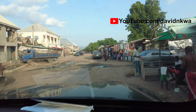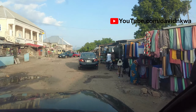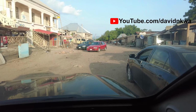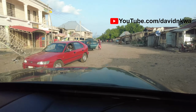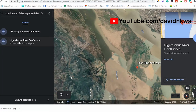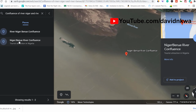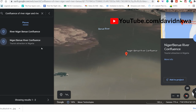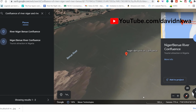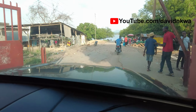To get to the confluence, we took a trip to a community in Lokoja called Niger. So it's called Niger Beach or Niger what? Niger Village. So from here, without even entering a boat, can we see where the confluence meets? No, you can't see it. Okay, so you have to enter a boat. Even at the confluence beach hotel, where you just point down and say, that's it, you still can't see it. You only see river. You will not see the two rivers at all.